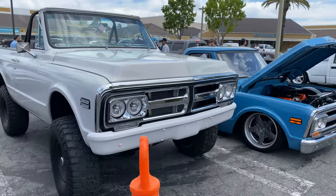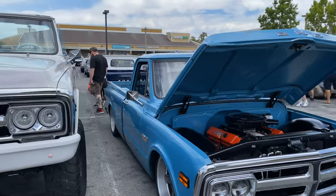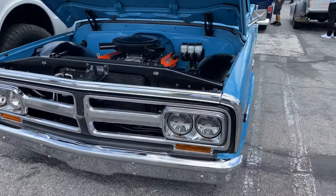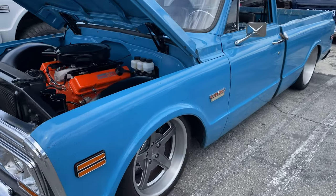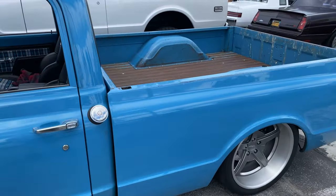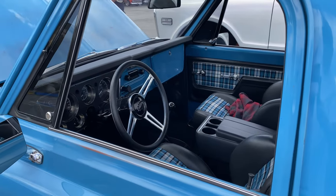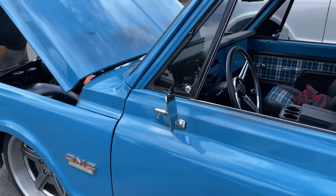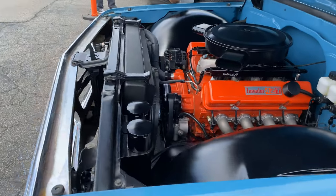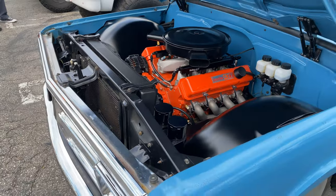We got the blue collar Bobby here. Ashley? Yeah. I forget her name. Whatever. There's that nice Jimmy. GMC, bagged, laid out, steel floor truck, nice interior, looks like he's got Dakota Digitals in there, upgraded column, nice work on the fender wells, and he's got his LS well disguised, and it's looking really, really good.